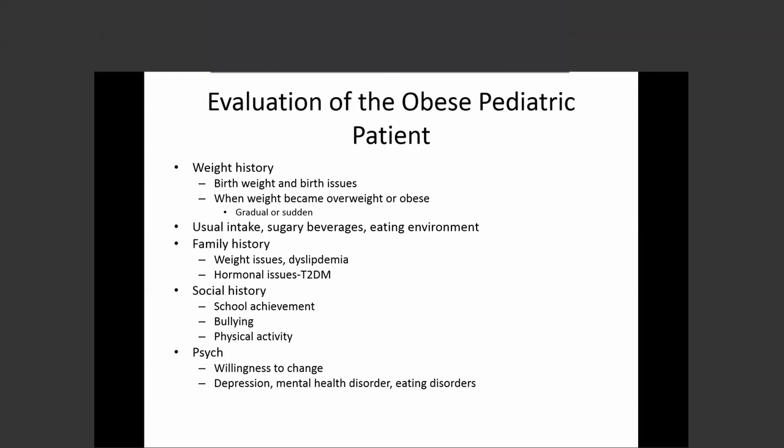And then the social history, getting a sense of their school achievement. This might be a red flag to look for some of the genetic disorders, but also whether there's bullying or obstructive sleep apnea. They may not perform as well at school. They may actually have ADHD because they're not sleeping well, or behavioral problems. Ask them about physical activity, and I'll just go into that briefly with a slide. And then psychiatric, not only what effects that having obesity has on their psyche, but also getting an assessment at that time if there's a willingness to change.